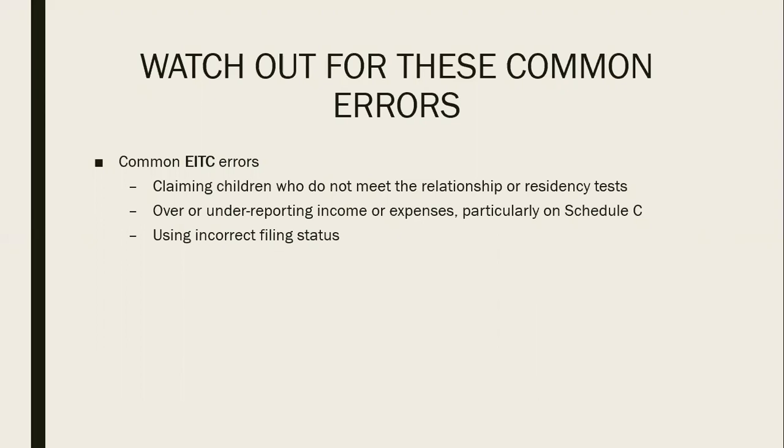So let's prevent that. Let's look at some common errors with the earned income tax credit. And so claiming children who do not meet the relationship or residency test, okay? Look those up to make sure you know what makes a child eligible as far as relationship, as far as residency, as far as age. Make sure that the child is passing all of those tests.